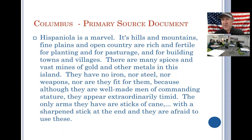And this he wrote with his own hand. Now, here it is translated, of course, but it's him expressing a message of discovery. Well, let's go through and read it. But understand, all primary source documents aren't necessarily true. It's just what the person actually said.